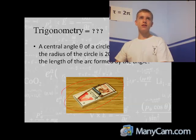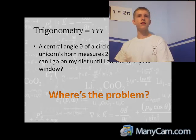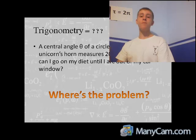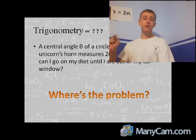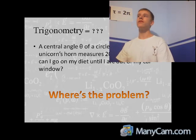And when you look at it the first time, you might read it as this: a central angle, theta, hold up, did you just use a Greek letter? Whatever, a central angle theta of a circle measures 30 degrees. If a unicorn's horn measures 20 memes, how far can I go on my diet until I arc out of my car window?